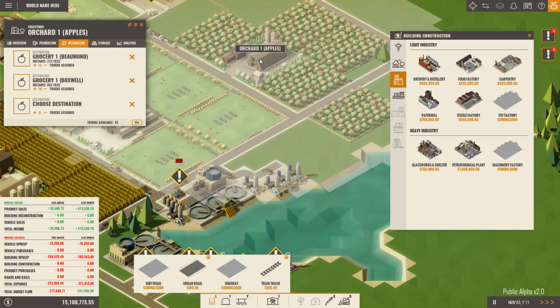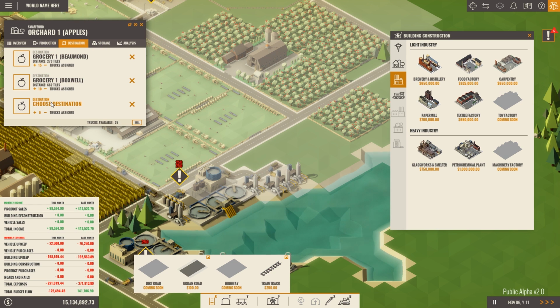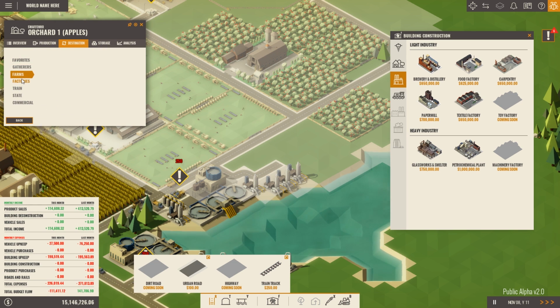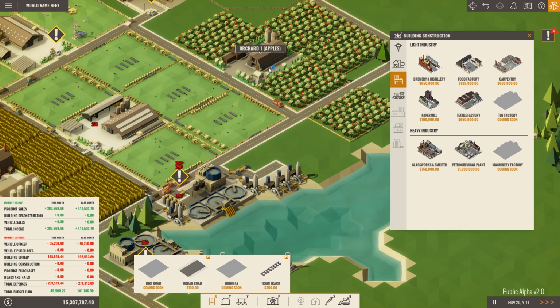So let's come over here to our apple orchard. We have plenty of apples still in storage. Let's choose a new destination, which is going to be, I believe, factory. Yeah, brewery, distillery. Let's go ahead and assign, let's do 5 trucks, maybe? Whatever that is, 5. Okay, good. 5 trucks go into the brewery and distillery with the, you know, I think we should do more.